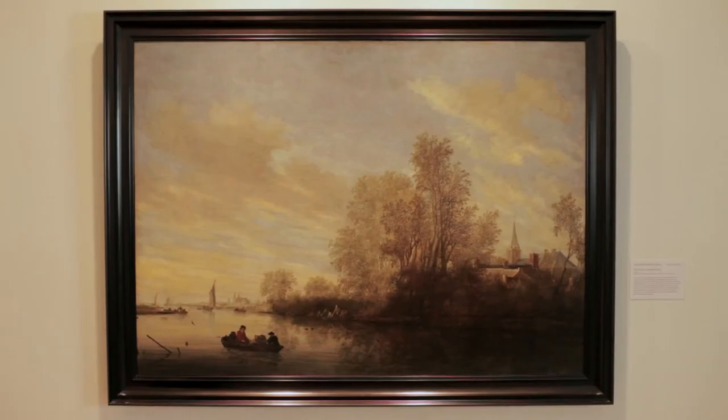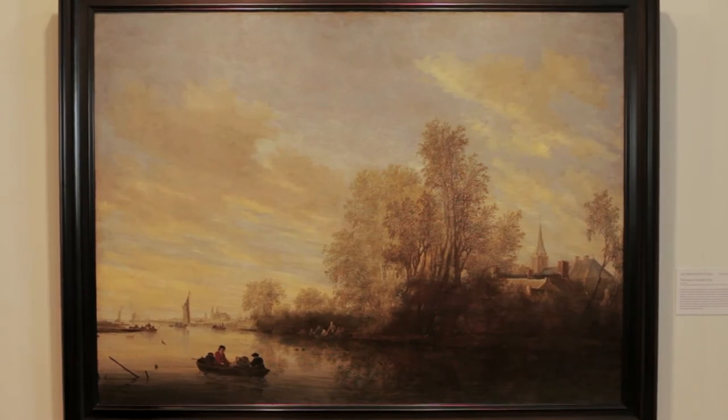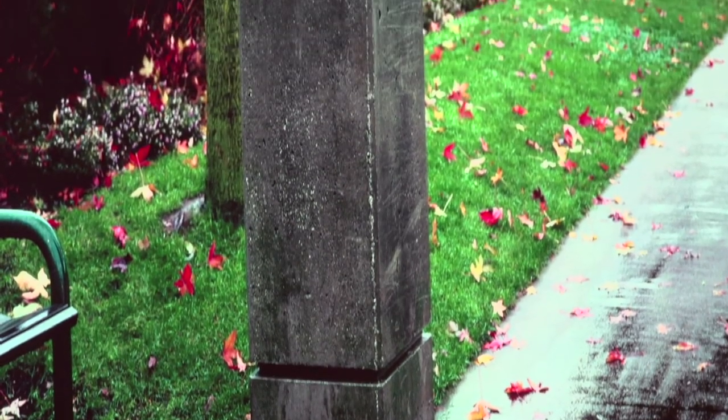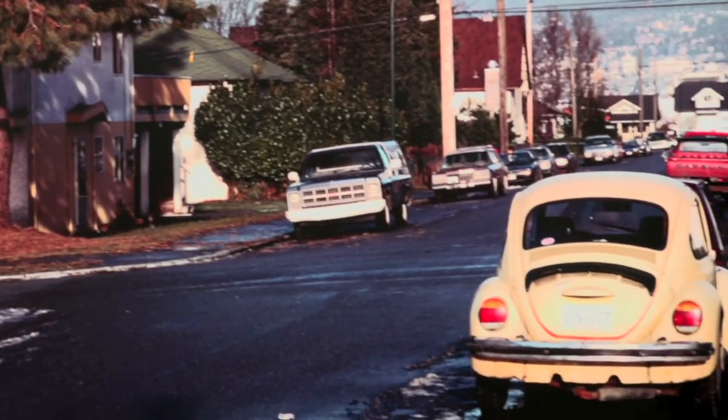We were able to borrow a major painting by Ruisdael from the Rijksmuseum, and I thought it would make an interesting contrast to the work of Vancouver's Jeff Wall, who does these very large-scale light boxes. In every single case, they're all scenes of Vancouver or its environs, and he calls attention to those environs in ways that most of us would just walk by. And that's one of the things an artist does: it causes you to stop and say, let's pay attention to this. There's something worthwhile about this. And that's certainly what was happening in the 17th century in Dutch pictures.